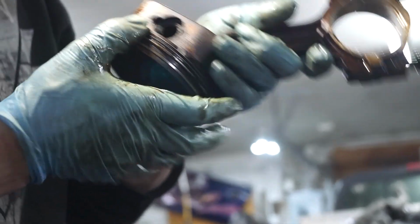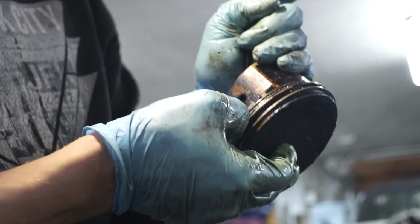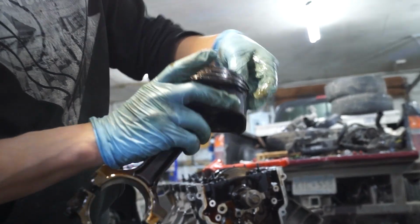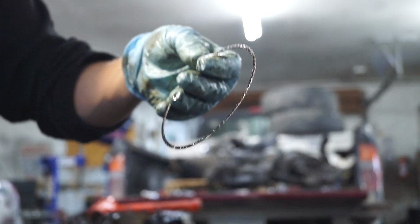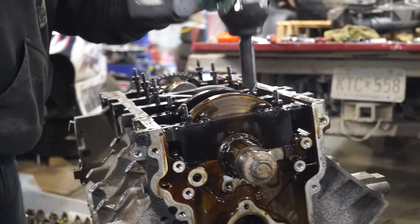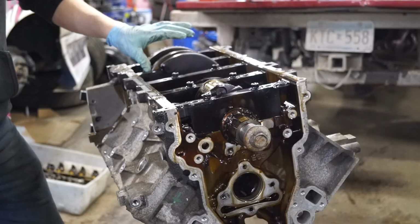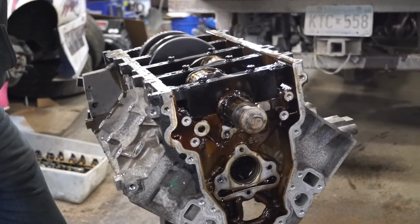These bottom rings are the oil control ones. They're stuck. They don't move. Yeah, there you go. Look how caked this is. This is gross. So, good for us, sucks for them. There's just a little bit of oil still on the bearings, and it spins like butter.